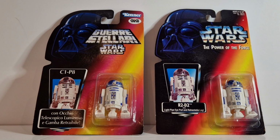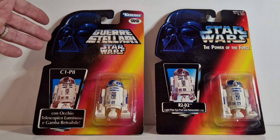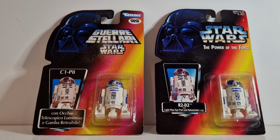Okie dokie then, here we have R2-D2. So this side we have the Italian version of R2-D2, and he is called C1P8. I'd never noticed that. I've literally just noticed that. C1P, is that 8? Yes, C1P8.